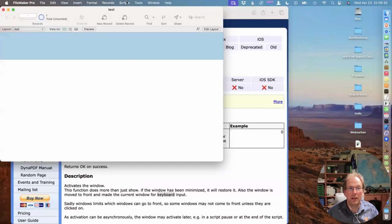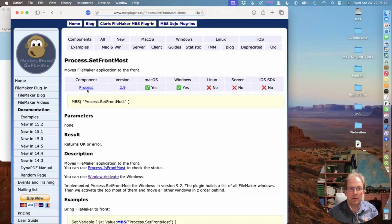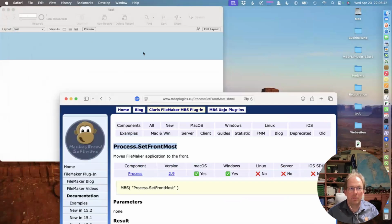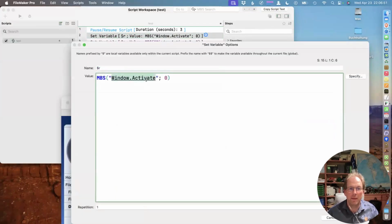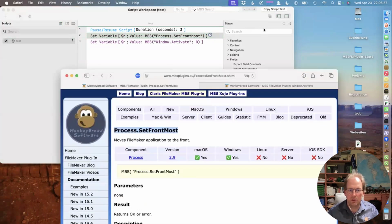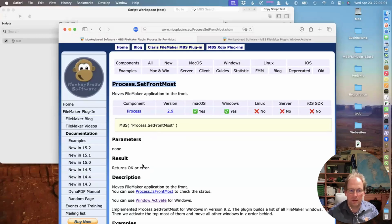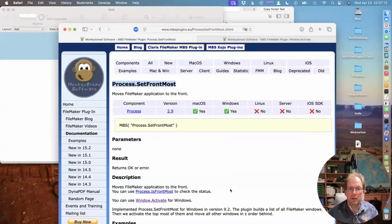So let's just try. I run the script, go to Safari. 1, 2, 3. There's something missing. So we bring the window to the front, but only if the app is in the front. So let's also bring the app into the front. Frontmost brings the application to the front, because on Mac you have this application layer, and within the application layer you have the individual windows. So we may need both. So let's see. 1, 2, 3, 4.